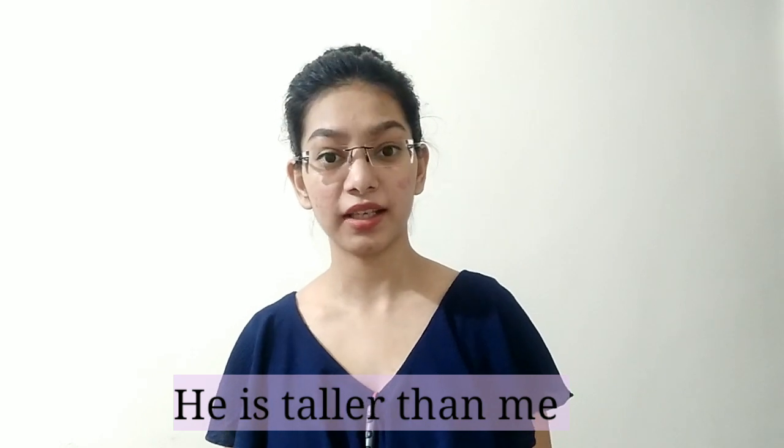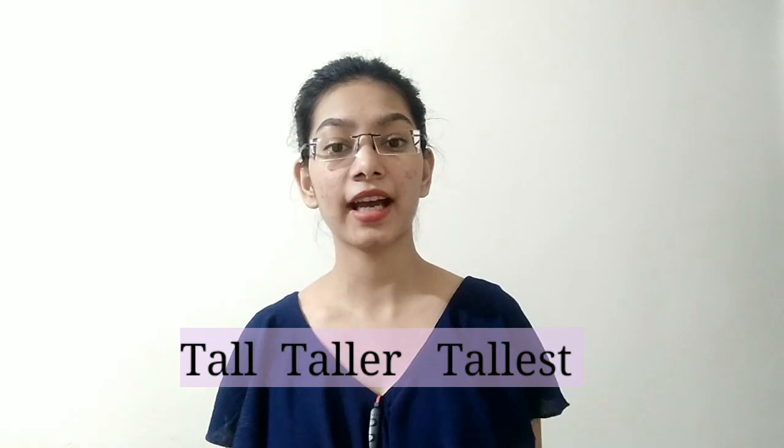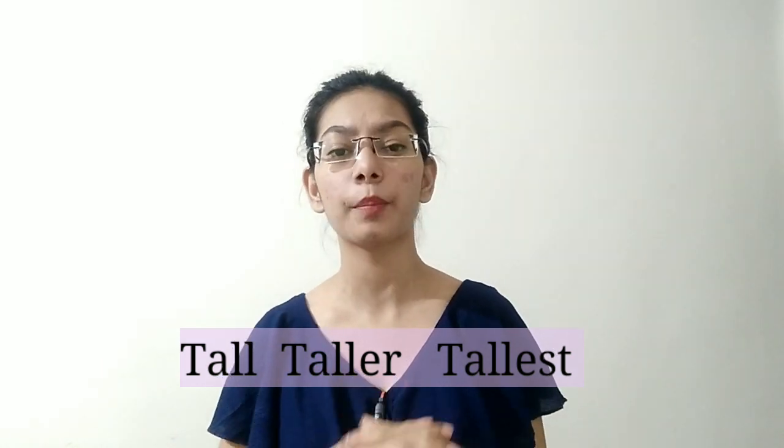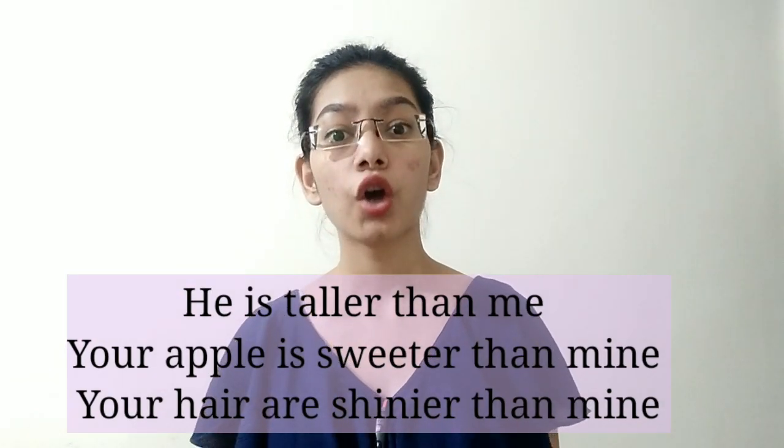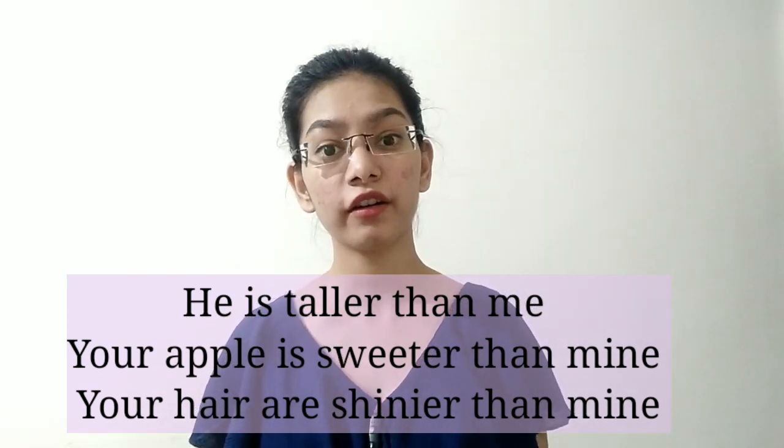Another example is "he is taller than me." There is no need to add "he is more taller than me" because taller is in the comparative degree. It goes like tall, taller, tallest. And as taller is already in the comparative degree, there is no need to add more or much in front of it. He is taller than me. Your apple is sweeter than mine. Your hair is shinier than mine.